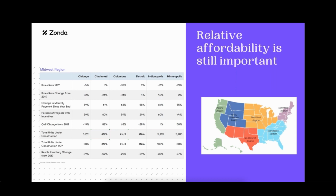And as we look here, many of you know I was born and raised in Cleveland, so it's fun for me to talk about the Midwest. But you can see for that top line, it's not across the board that every market is even down year over year. When you look at where we were compared to 2019, the majority of the top markets are outperforming 2019.